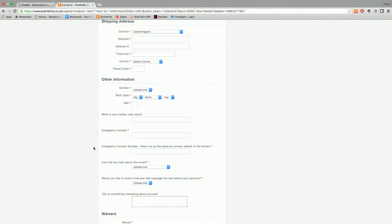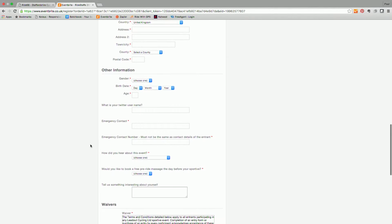We'd also like an emergency contact number from you. So that's somebody who on the day of the event itself is going to be available should there be an accident or something involving you and we need to get in touch with next of kin. That's really, really important information. So it is mandatory for you to put a contact number in there.